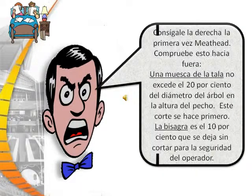A felling notch does not exceed 20% of the tree's diameter at breast height. This cut is made first. The hinge is 10% that is left uncut for the operator's safety.